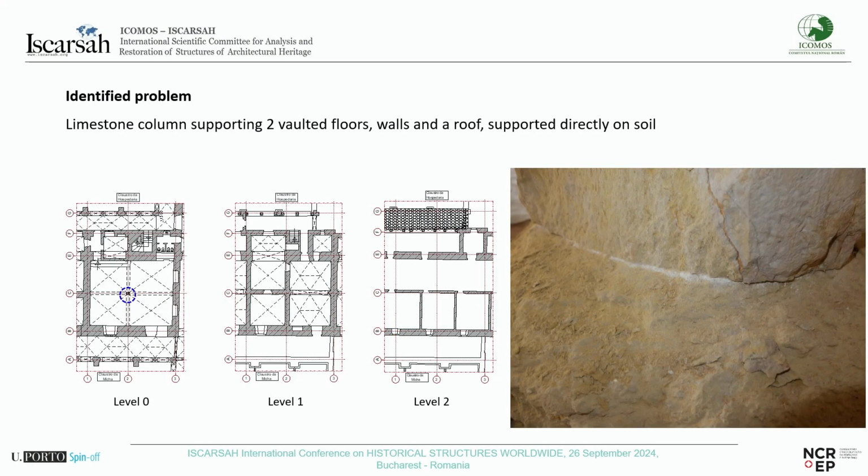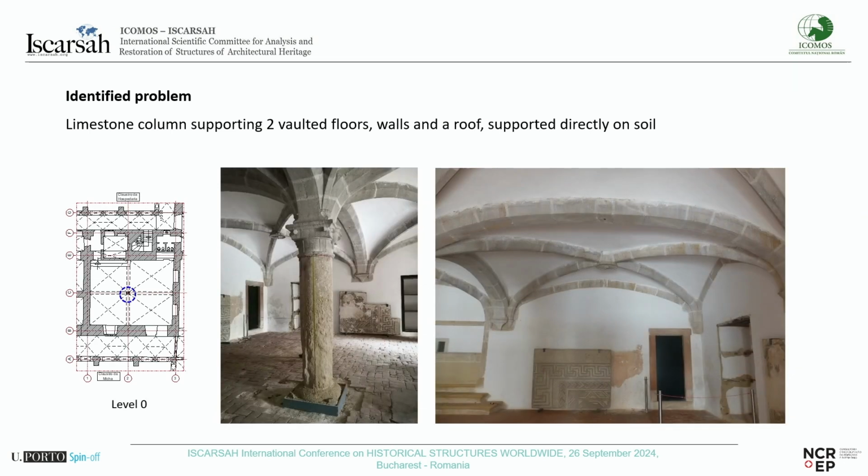So where was the problem? You see on the left figure at level 0, it was a limestone column that was supporting a vaulted floor from level 0, also supporting a vaulted floor and walls from level 1, and then supporting walls on the second level as well as the roof. And here on the right, you can see already some problems related to the material itself, because the column was supported directly on the soil. This is a problem that is also documented in many other parts of the convent. And in this particular room it was very important because it was supporting many other parts of the structure.